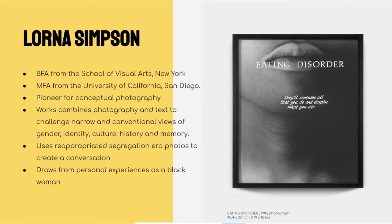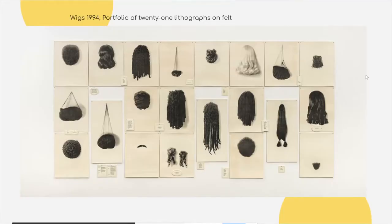A big image that she uses often is reappropriated segregation-era photos to create a conversation about blackness in America, her role as a black woman, the experience that she has had, and the experiences of others in the past. A piece that I think really highlights some of these big ideas that we're trying to talk about is Wigs from 1994.